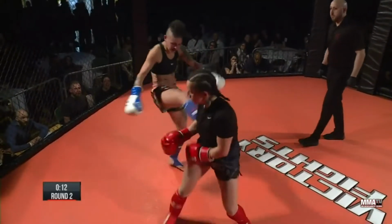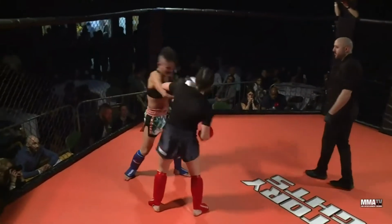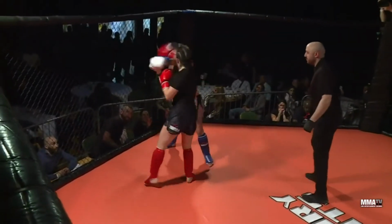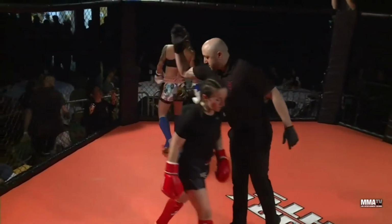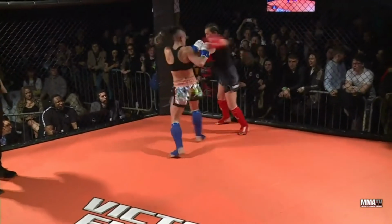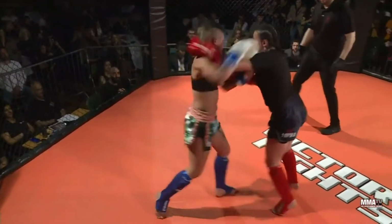Both continually trading shots. Big head shots from both. Big 1-2s, big right hands. Wow. Two absolutely ferocious rounds.